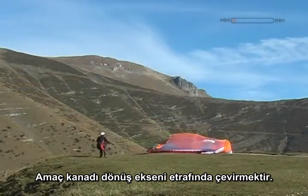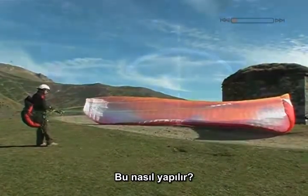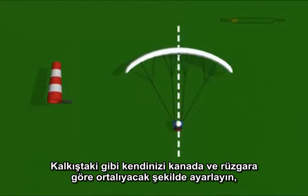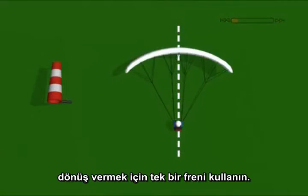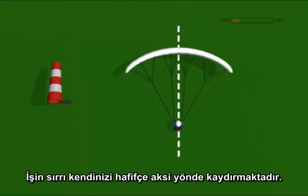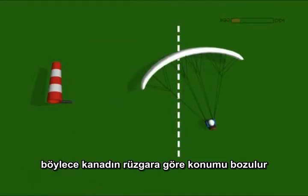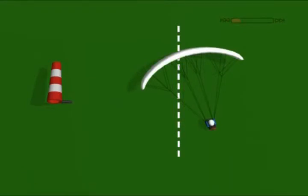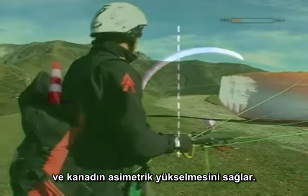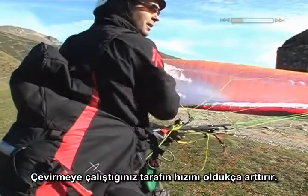Therefore, the objective is to turn the wing on its yaw axis. How's it done? From a central position, with yourself and the wing in line with the wind's direction, as when taking off, use a single brake to induce the rotation. The trick consists of shifting yourself slightly in the opposite direction, which will break the wing's alignment with the wind. This has the effect of accentuating the asymmetrical climb of the wing, greatly speeding up the side you're trying to bring back.